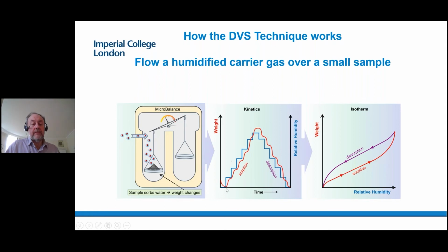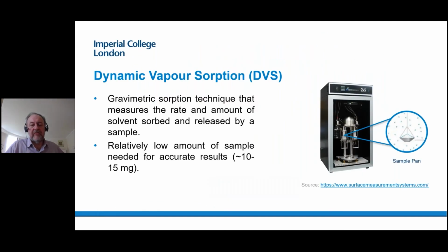So we're going to get a basic kinetic plot, which is typically weight versus time. As we step up the partial pressures or concentrations, the amount of gas or vapor in the solid will increase, and we're going to measure that. From the kinetic data, which is the raw data from these DVS experiments, we will end up getting an adsorption isotherm, which is a measurement of the amount of material adsorbed, typically given in weight, versus the relative humidity, which is given on the x-axis. So this is just a little bit of background that some of you might find helpful. As far as the instrument, there's just a picture of an instrument.